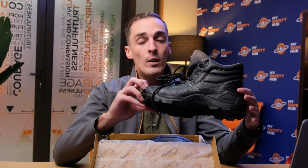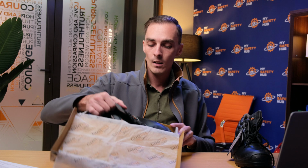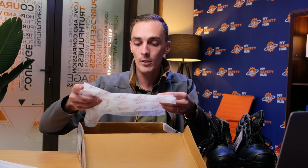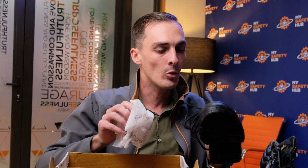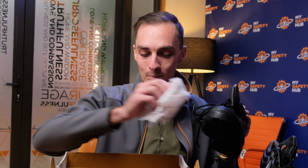Now, before we move on, let's see what else is in the box. Obviously, we have our second boot over here, and we also have what I believe to be a cleaning cloth. They've informed me that this cloth is included for the first time cleaning of your shoes. How nice is that? So you can always keep your feet and boots looking fresher than ever. Awesome.